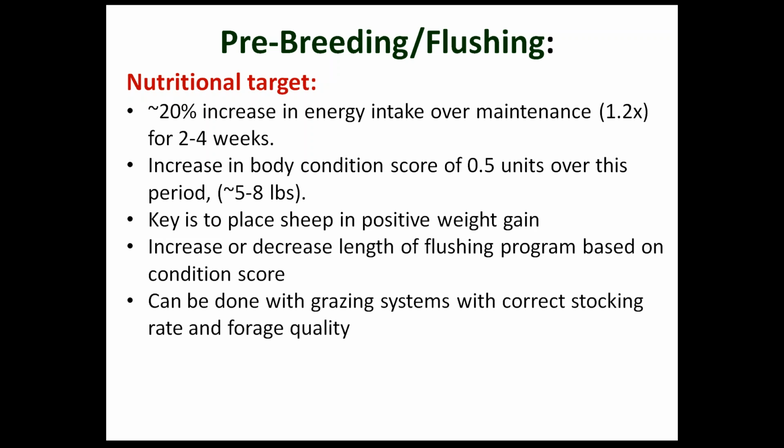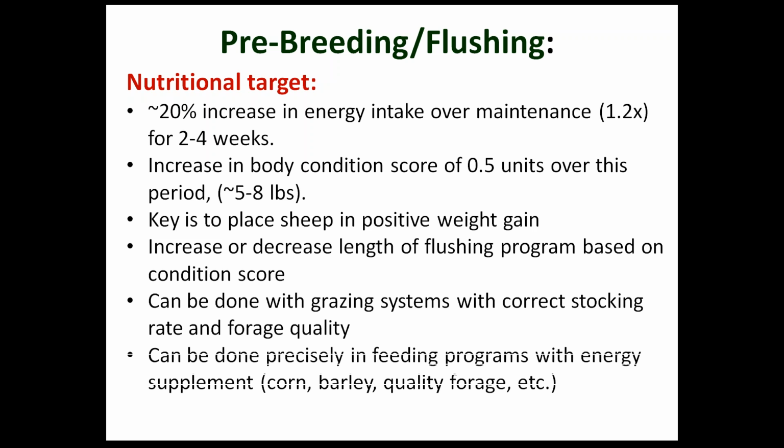So this can be done in a variety of ways. There are different sheep production systems that are optimized for different conditions and different resource bases. This could be done with grazing systems, just with correct stocking rates and by making sure we have high forage quality in how we manage the animals on a grazing program. It can be done quite precisely in a feeding program with energy supplement, and this could be a variety of energy supplements, which I'll describe a bit more in a minute. So it's mostly about energy.